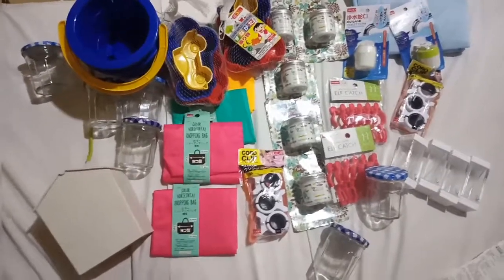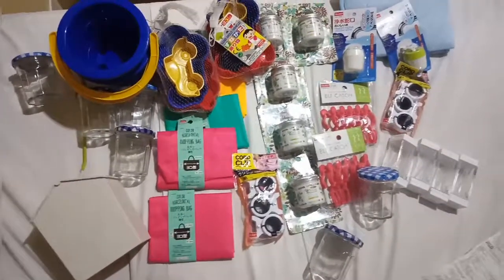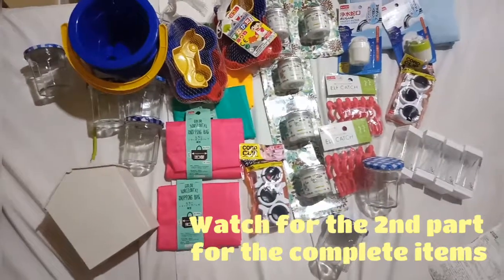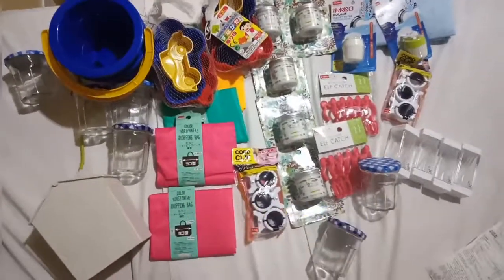Guys, this is the 28 items that I got from Daiso. So, daghan dyan kayo siya. So, I'm just so happy. Perting na ko, anak kong saves. And nanasan ko yung pang gift for Christmas.